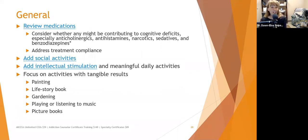Review any medications that the person's taking on a regular basis and consider whether any might be contributing to cognitive deficits, especially anticholinergics, antihistamines, narcotics, sedatives, and benzodiazepines. Older people, their liver does not clear medications nearly as effectively and as quickly as a younger person. So toxic levels of a lot of these medications can build up in the person's system really quickly.